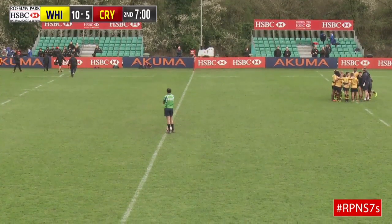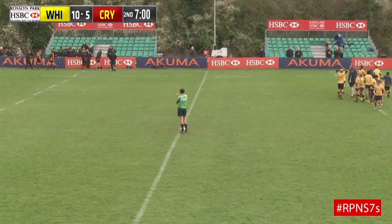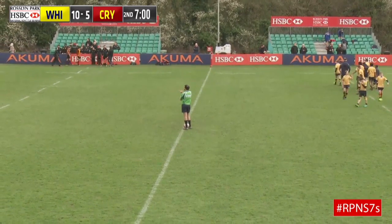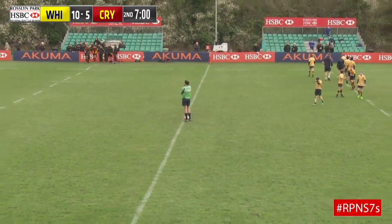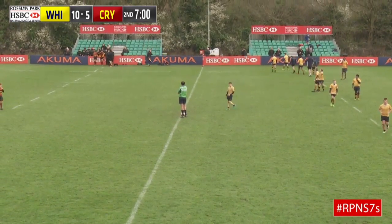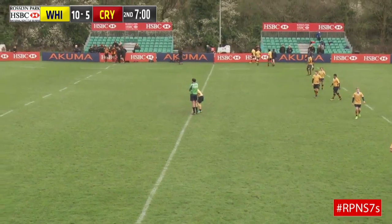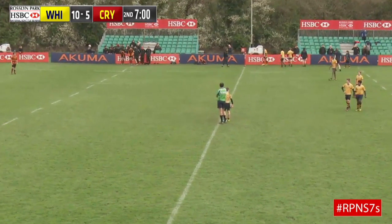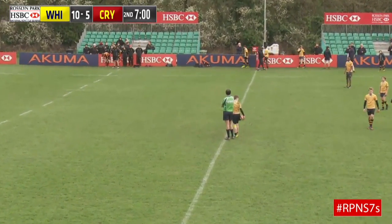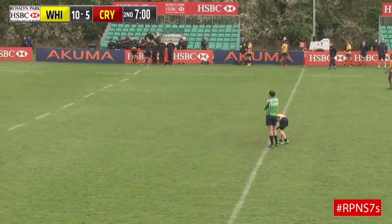Time for the second half then. Whitgift in the yellow jerseys leading Crypt by 10-5. But Crypt just showing how dangerous they are with that score just before half time. Game on here in this pool group C match, the fifth match of 10 in this morning early afternoon session on day one of the Rosslyn Park HSBC National School Sevens.